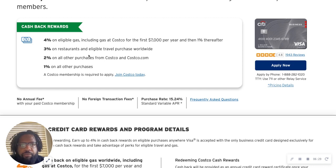When I travel, one of the great cards I use. And 2% on all purchases at Costco.